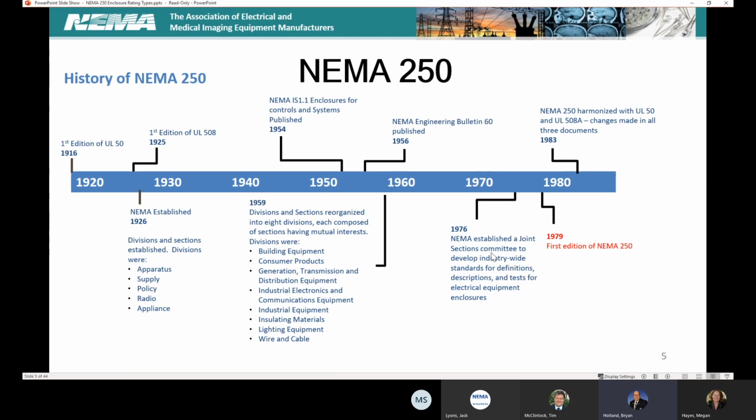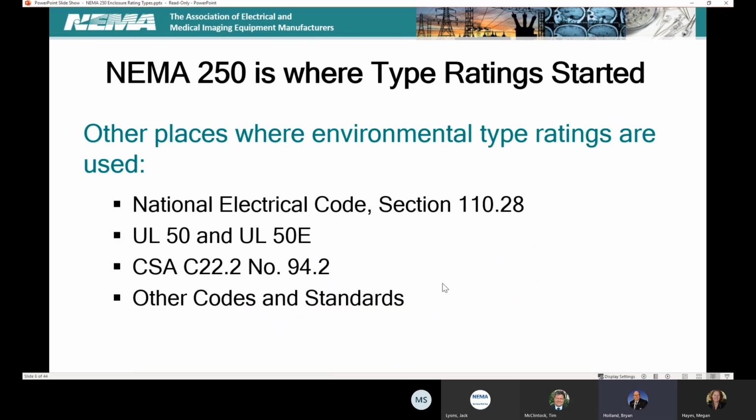Later standards included UL 508, NEMA IS 1.1, and NEMA Engineering Bulletin 60. Today, NEMA 250, UL 50, and UL 508A have been fully harmonized. While NEMA 250 is where environmental rating types got their start, the rating system has now been incorporated in many other codes and standards associated with electrical enclosures. The most prominent use of NEMA enclosure types is in the NFPA 70 National Electrical Code.